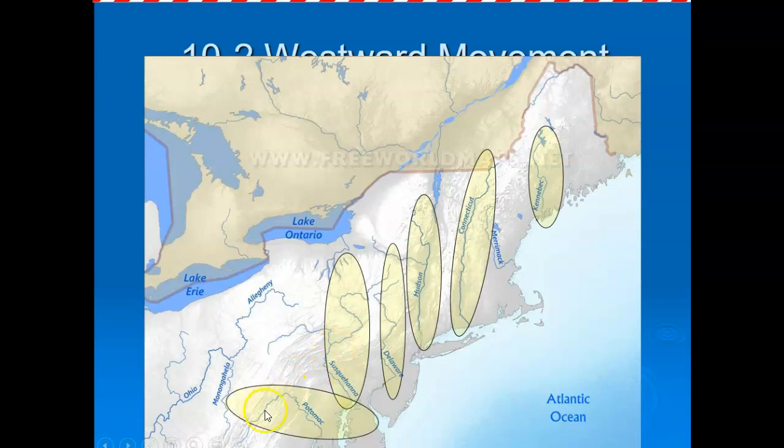The Potomac down here flows from the west to the east, obviously into the Chesapeake, so that's not very helpful. You have the Allegheny and the Monongahela rivers here. Strangely enough, this one flows from the south to the north and creates the Ohio.